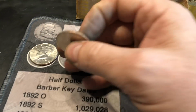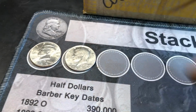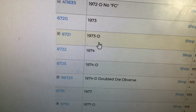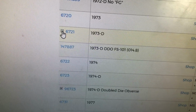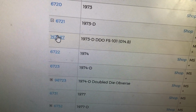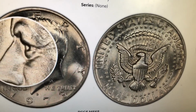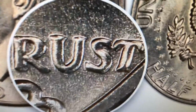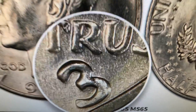Let me spend a little bit of time and show you on PCGS the value of a 73D DDO. So I brought up the PCGS price guide under Kennedy half dollar, 73D. If we hit this plus sign right there, it'll bring up the DDO FS 101. If I click this blue PCGS number, it'll show us the coin, and as I showed you on the coin, you can clearly see here the doubling, especially on that S, the R, and the back of the 3.